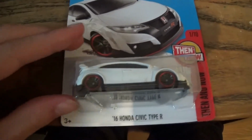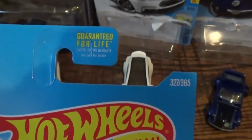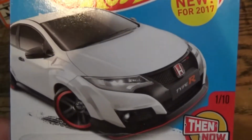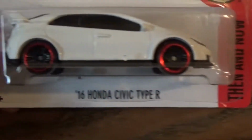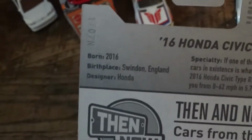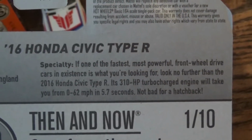A 2016 Honda Civic Type R. Take a look. Guaranteed for life. 327 of 365. Hot Wheels, new for Gen 17. The Type R itself. And then and now, 1 out of 10. So Type R, just throwing that up. Since it's the new one, we have a fact sheet. Case coating, warranty. So we have born 2016. Birthplace, Swindon, England. Designer, Honda. 2016 Honda Civic Type R.